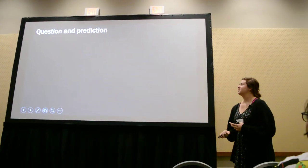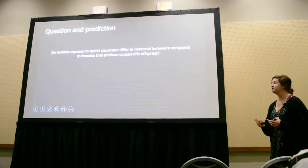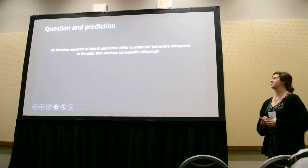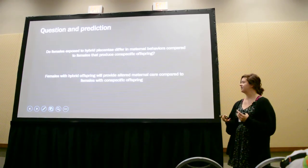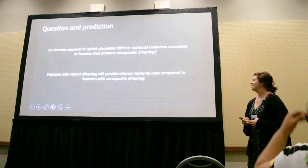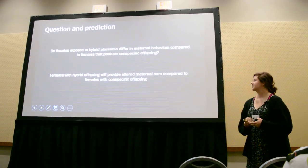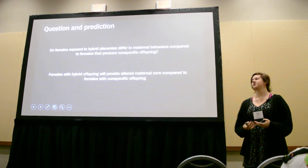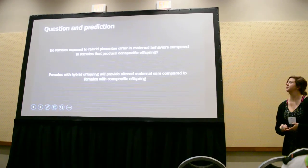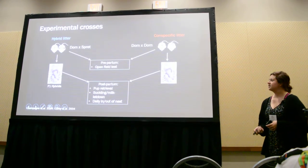So that brings me to my question. Do females that are exposed to this hybrid placenta differ in maternal behaviors compared to the females that are producing conspecific offspring? And based on all of the evidence that we've seen that there's placental dysregulation in this cross, we expect to see that there is some sort of altered maternal care in the females that are producing hybrids compared to those who are producing conspecific offspring. Okay. And to do this, we set up two experimental crosses.